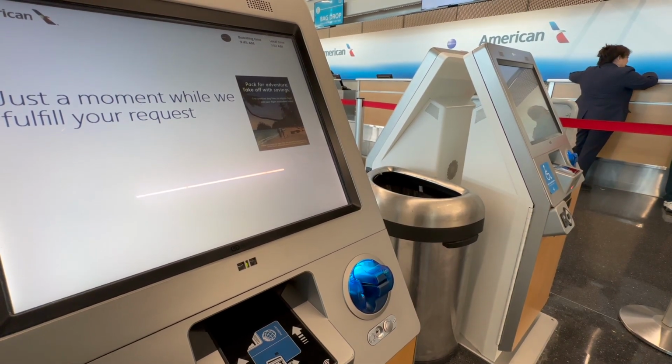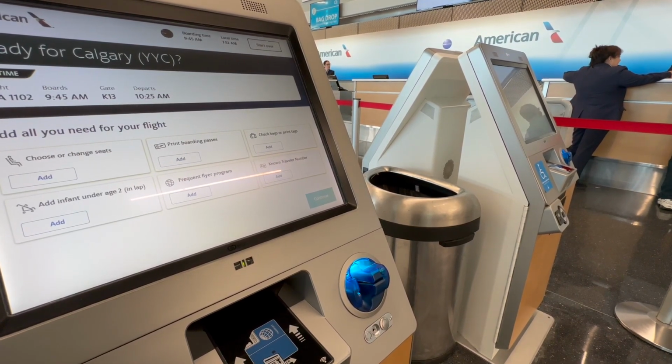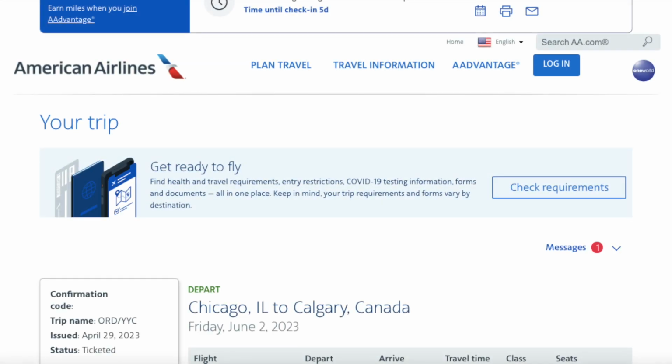Good morning, everyone, from the check-in hall here in O'Hare Terminal 3. Now, despite traveling to an international destination, the online check-in process was surprisingly very quick and easy. The only extra step that I noticed was to scan my passport, but even while checking in through the app, that process was really smooth.